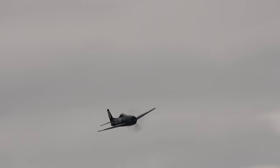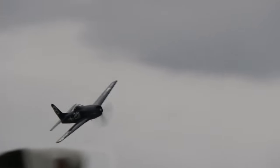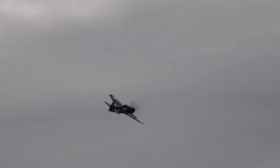To some extent. Perform the Joker routine, as he called it, at the Flying Legends shows at Duxford.